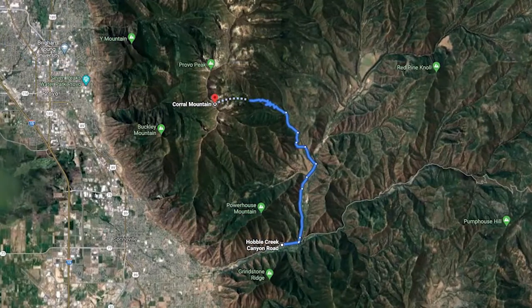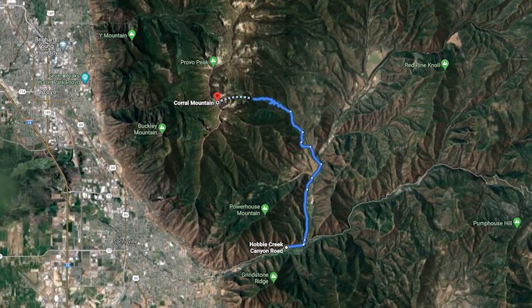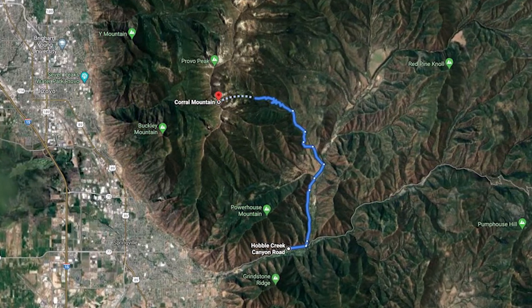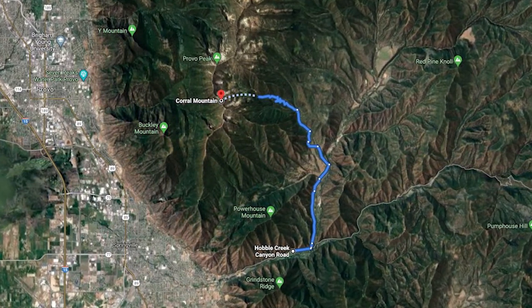Today I'm going to, I don't know if this will show it or not, but to the mountain way up there with snow on it, that's where I'm headed today. It's called Corral Peak. In order to get here, I came up the left hand of Hobble Creek Canyon in Springville, Utah. I've never actually been to the top of this one before. I've always wanted to. In order to get there, there's a bit of a parking spot here. The road gets really rough, and so I'm going to take a four-wheeler up there, at least to the trailhead, and then hike the rest.